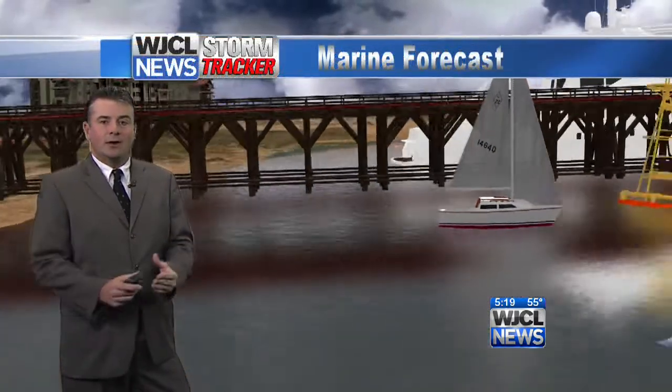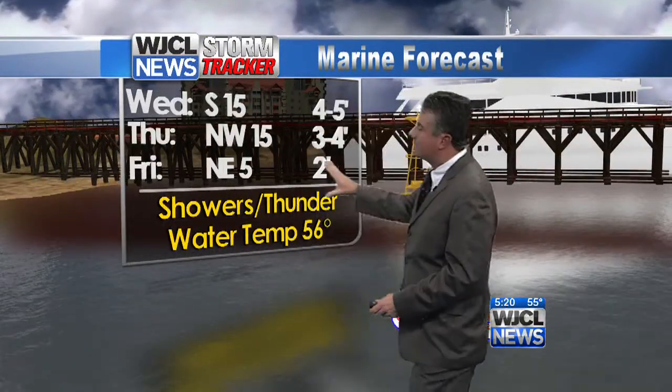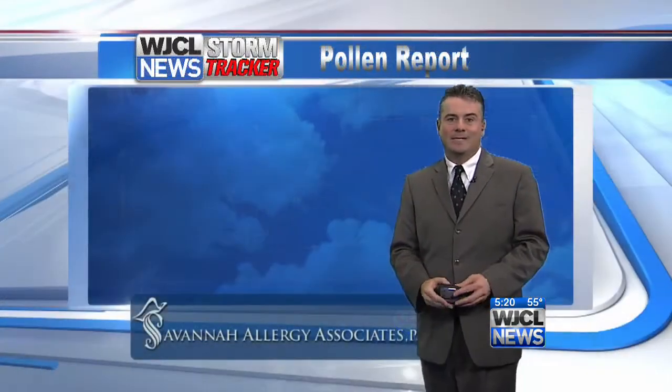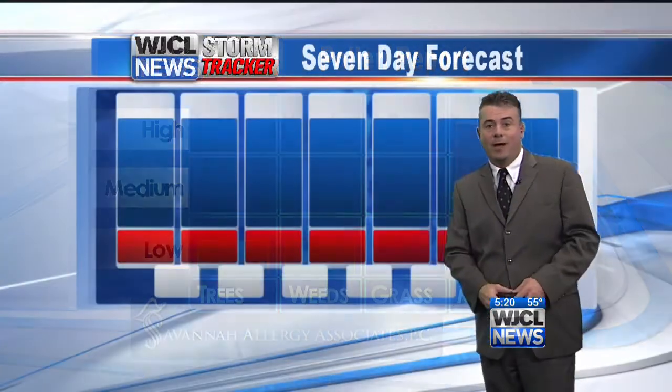Here's your forecast out on the water. Going to be seeing winds out of the south through tomorrow, but then the wind direction changes to the north-northwest, and that will help to bring in the cooler air that we'll have on land for Christmas Day. Here's your latest pollen report. Mold stays high, and no doubt that won't change anytime soon with all this recent wet weather.